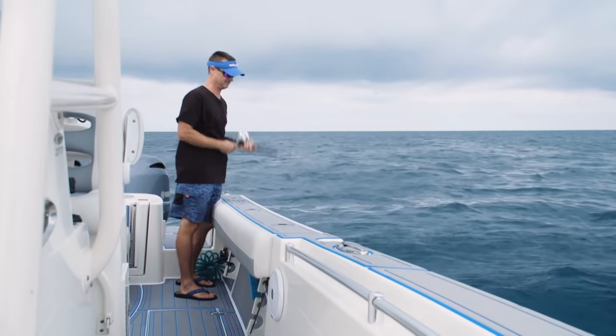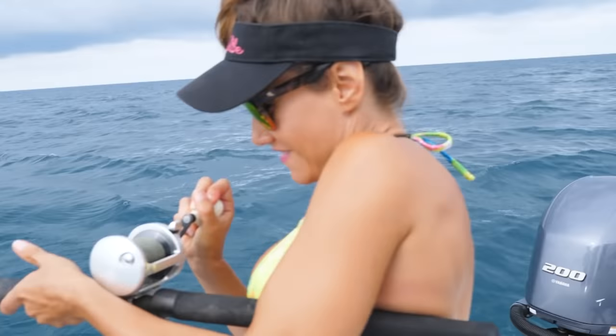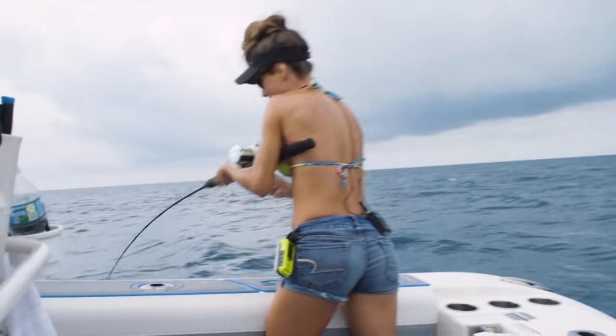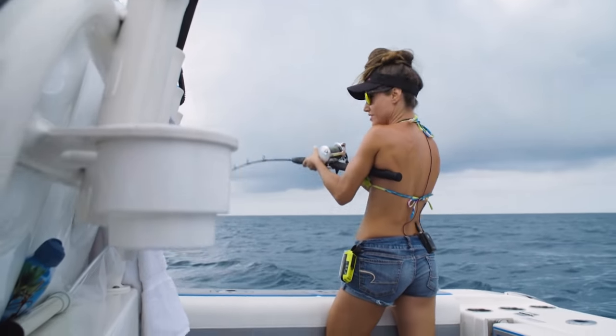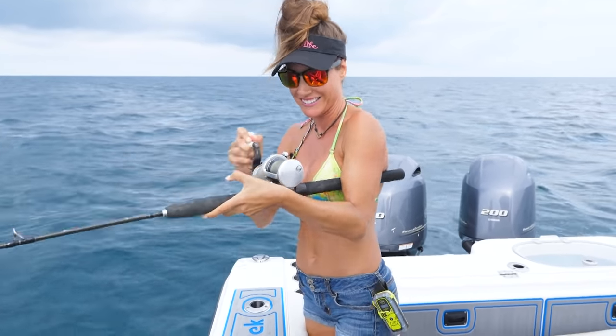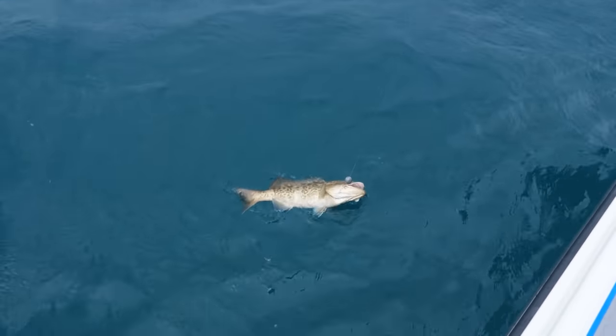So I started jigging on the other side of the boat and Luiza hooked up again. Shot! Nice. Woo! She knows how to do it. You gotta come over on this side. I guess so. Bottom fishing, so much fun. Especially when the fish are biting. This time it was a gag grouper. Another red, oh no, it's a gag. It's a smaller gag.